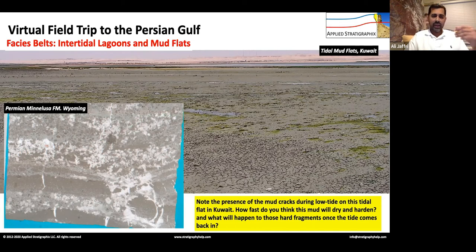A lot of folks, when they're thinking lagoons, they're thinking the lagoon is going to be subtidal, it's going to be covered with water almost all the time. But that is not the case in a lot of these ramp settings in the Persian Gulf. So the tide goes out, two-thirds of the lagoon is subaerially exposed. And with as dry as it is, we're talking about 125, 128 degrees Fahrenheit, and the wind is blowing, everything dries up super quick. And when it does, we get mud cracks, mud flakes. And then when that tide comes back in, everything is reworked, and that is how we get intraclasts.